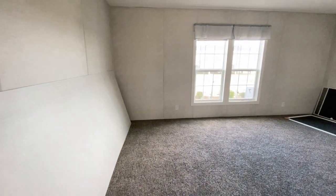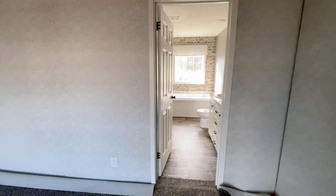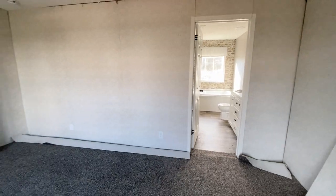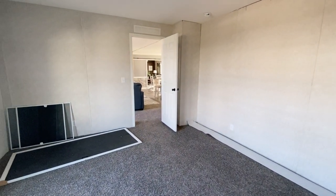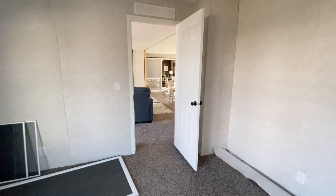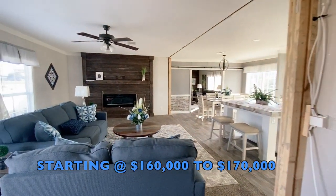All right, so that's gonna about do it for the tour. Again, this is the Yukon. It is a Live Oak home, and this particular model is out at Wayne Frier Homes in Byron, Georgia. Now, the starting price for this home is between $160,000 and $170,000, okay?